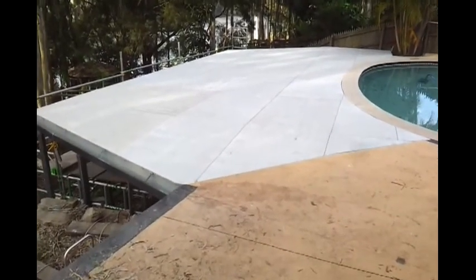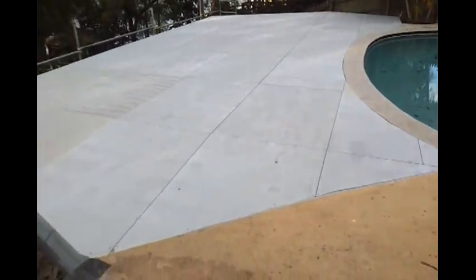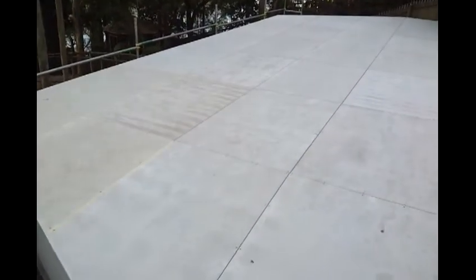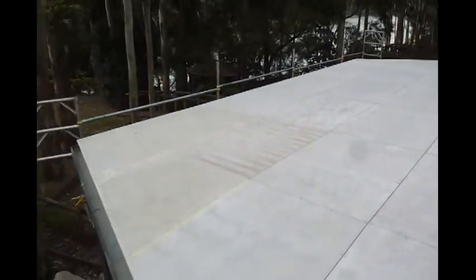On the end of day 6 sees all the fibre cement sheeting installed. We've made an attempt to start putting Sikaflex in the joins, but we require more Sikaflex. As you can see, looks quite a treat at the moment.